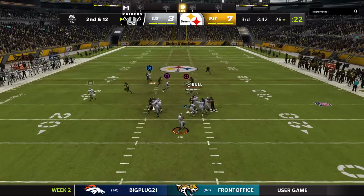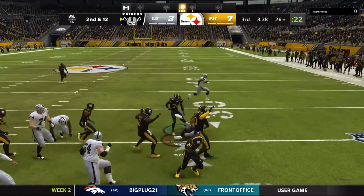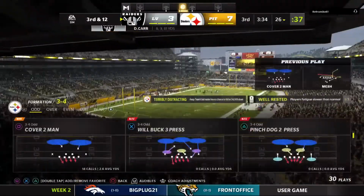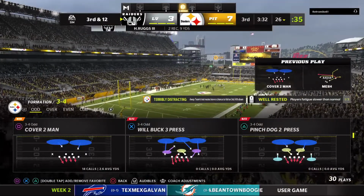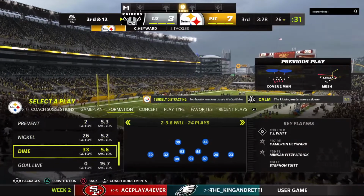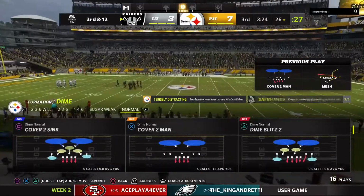Carr going to throw. And this is caught off a deflection. No gain that time on the completion, and it'll be third down. Sometimes luck is all you need. That was not even the intended receiver on that play. Well, Johnny on the spot, though. Yeah, and it turned into a big play for those guys on offense. They'll take it each and every time.